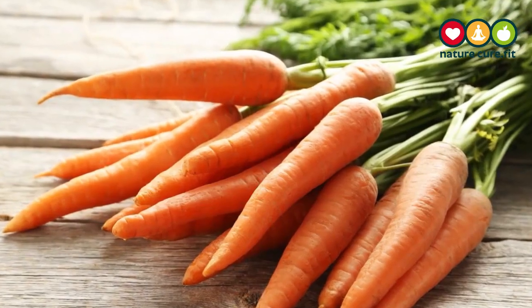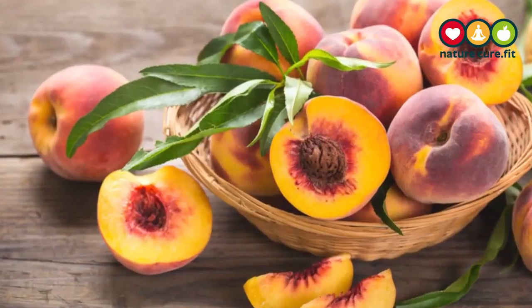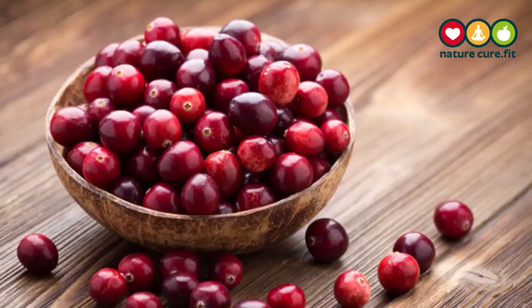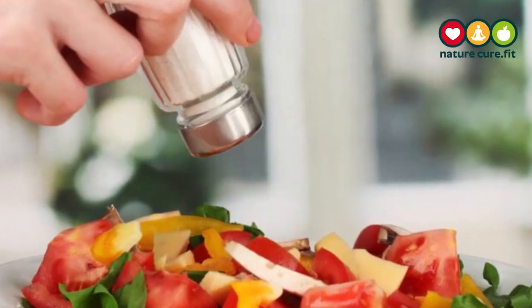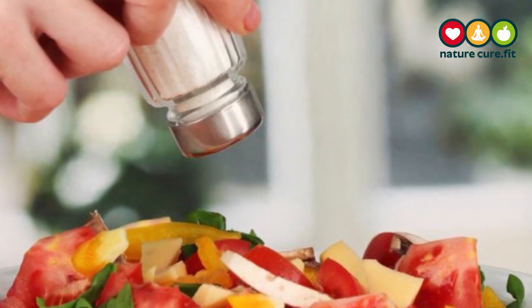Plant-based foods like carrots, spinach, apples, and peaches are naturally low in sodium. Sun-dried tomatoes, dried mushrooms, cranberries, cherries, and other dried fruits are bursting with flavor. We can use them in salads and other dishes to add zest instead of using salt.